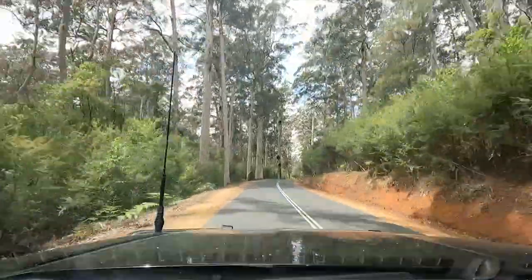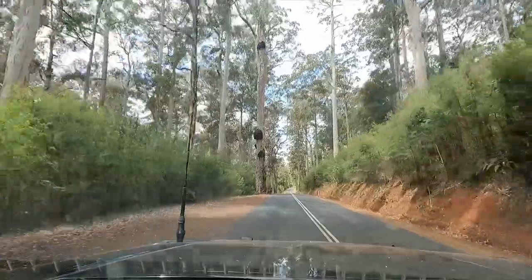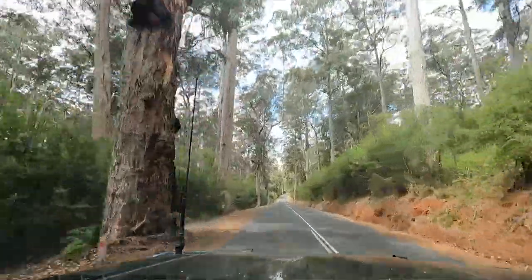So we're about an hour into our trip from Augusta to Walpole. And what another major change in scenery we've had. It's like thick as forest there. Yeah, apparently this is the southern forest, this area is known as. It's crazy how big the trees are here, and I'm assuming they're only going to get bigger once we get close to Valley of the Giants and all that.